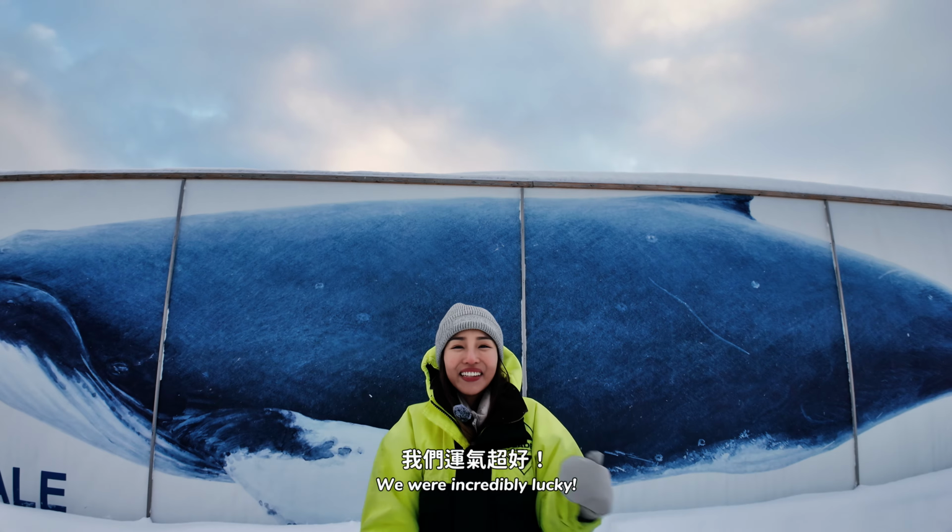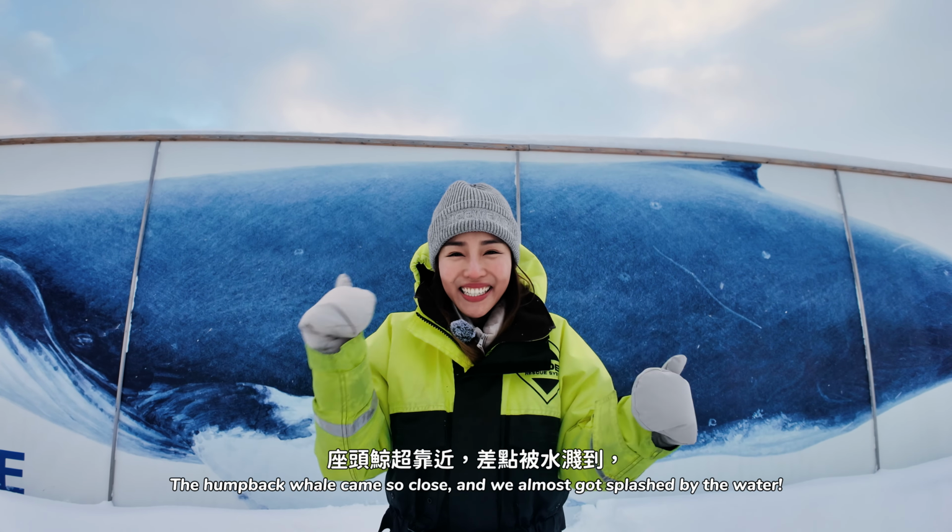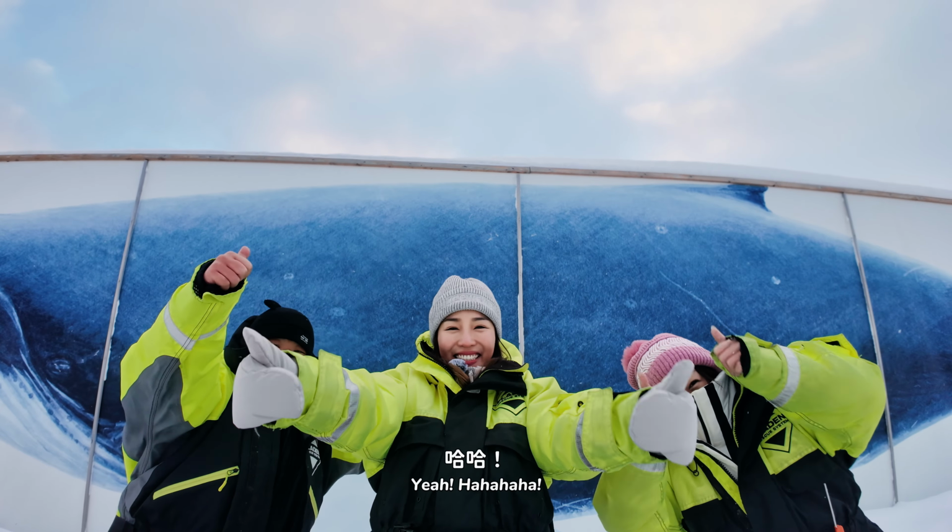We were incredibly lucky. The humpback whale came so close and we even got splashed by the water. Yay!